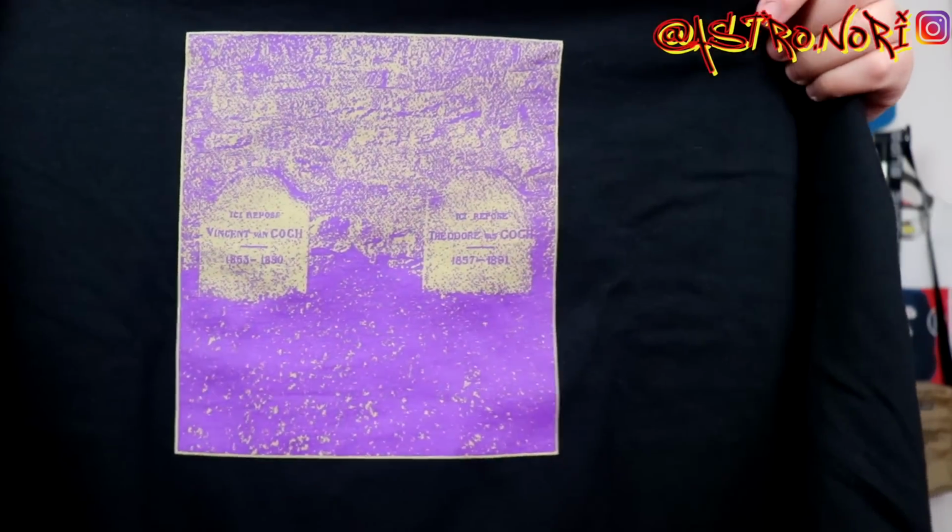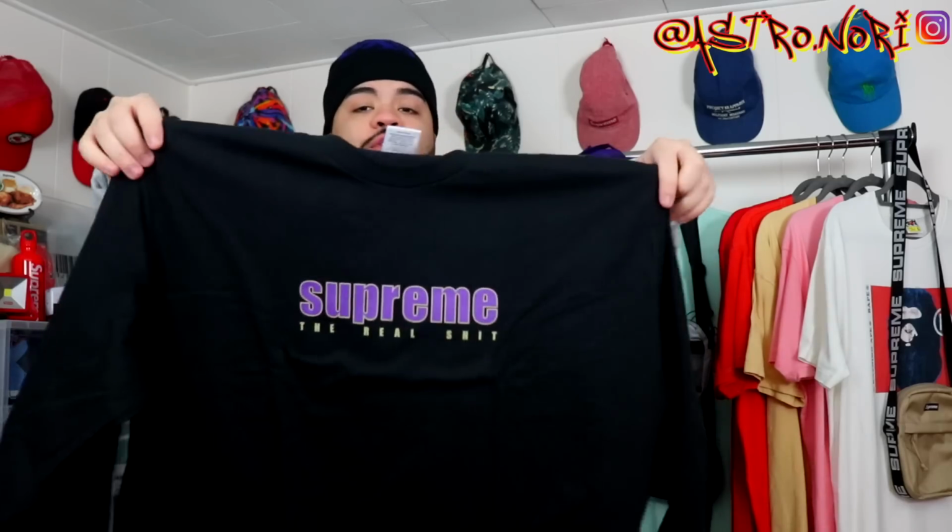We got like 2 graves. That's Vincent van Gogh's grave and Theodore van Gogh. I don't know who Theodore van Gogh is, but I know that Vincent obviously was the artist. This is a clean thing to have on the back. It's not too graphic, but it screams Supreme to me. It's like some off the wall type shit. This is clean, bro. Definitely a fire piece.